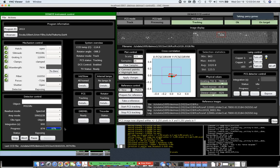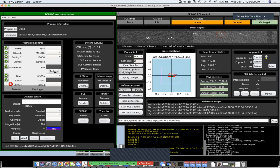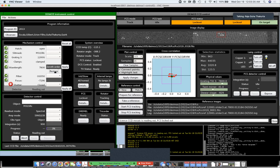As soon as this one finishes, I will move the grating to zeroth order in preparation for an alignment later. I think it's a good decision to do a MIRA. So please mark base and rotation. Exposure complete. So 90 minutes west of here? Yes, please.